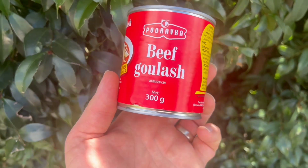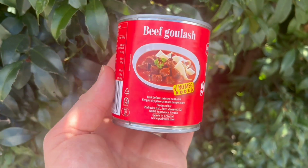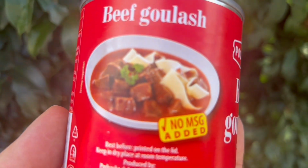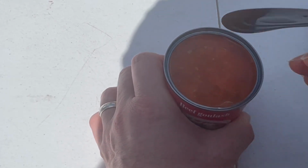So first up is beef goulash. That's it, beef goulash. No MSG in this baby. It looks like they've got it with pasta on the cover here, so I don't know if it comes with the pasta, but we'll soon find out once we open the can. I've never actually had this before, so this will be very interesting.